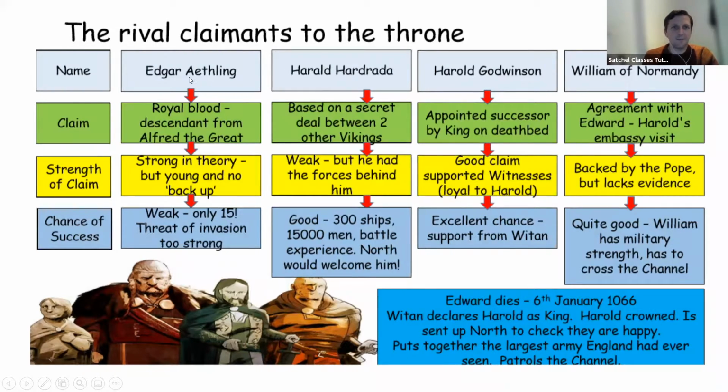We've got Edgar, known as Edgar the Atheling, or Edgar Atheling. Now, technically, he is of royal blood. He's a descendant of a previous king of England, but he's not a direct descendant or a direct heir to Edward. So the strength of his claim on paper is pretty good, but he is a very young man. He's only 15 years old. And because he's only 15, a lot of the earls and thanes aren't really backing his claim. And so because of that, he's not able to rally the army around him. So his chance of success is not very good.